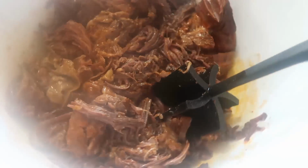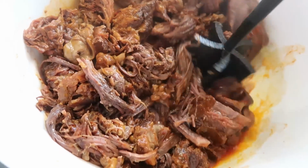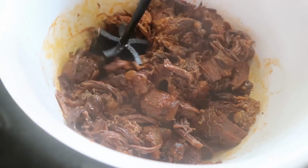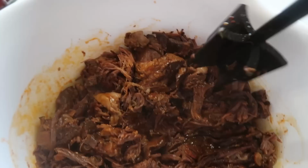And look at this though. It has such a beautiful color. It has such a great smell. We'll take a little piece out and we'll try it. Whoa girl, I almost lost all that dinner into that sink.